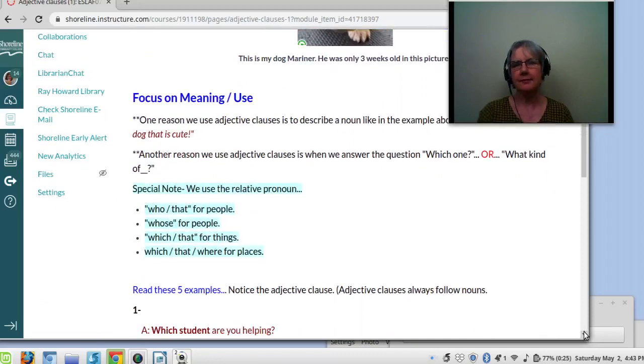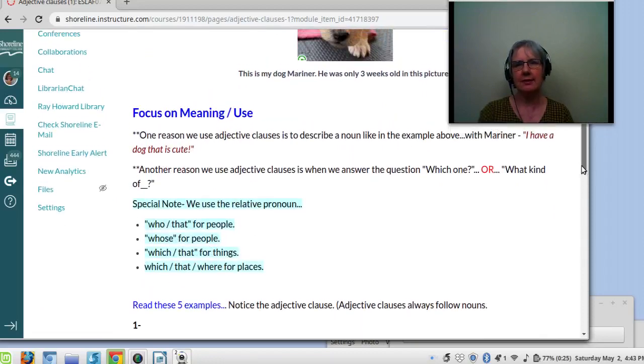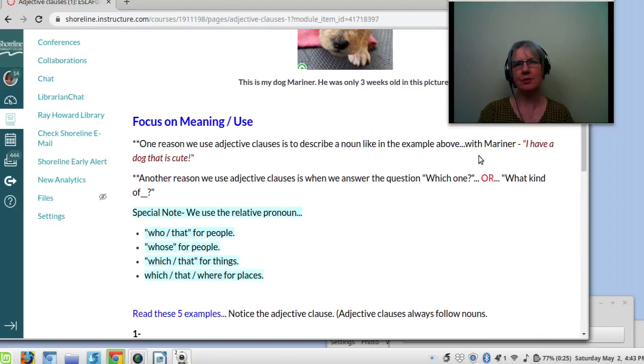One reason that we use adjective clauses is just like what I showed you with Mariner. I have a dog that is cute. I have a dog. I have a cute dog. I have a dog that is cute. Just to describe the noun. Another reason we use an adjective clause is when we answer the question which one or what kind of. In other words, I have a group of dogs. I like the dog that has red hair, one out of a group.